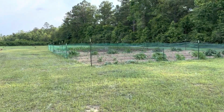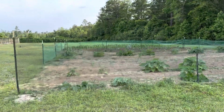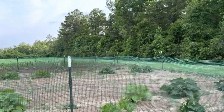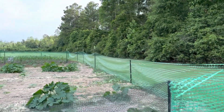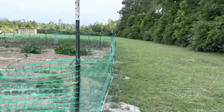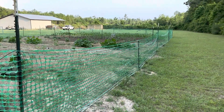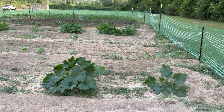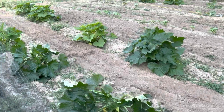Around the garden, we ended up putting up a perimeter fence just to deter the deer. If a deer wants to get in here, there ain't much we can put up to keep them out. I just wanted to put something up just to make them work for it at least. Bought this, had that black netting. We ended up buying this green netting off the internet, off Amazon. Fairly cheap. I got it because it comes in 100-foot rolls. But as you can see, garden doing pretty good. The squash and zucchini is doing great. Nice, big, beautiful plants.